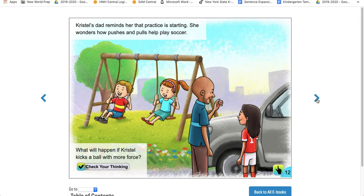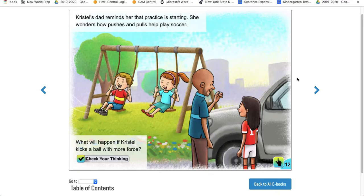Crystal's dad reminds her that practice is starting. She wonders how pushes and pulls will help her play soccer. Here's something for you to think about. What will happen if Crystal kicks a ball with more force? Now, I tend to wonder, if it's too strong, will it go where it has to go, or will it go too far? So you could check on that after you think about it.